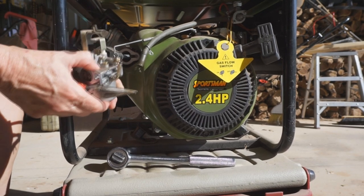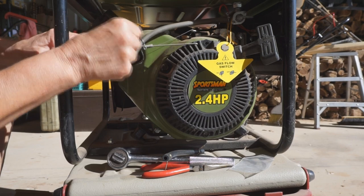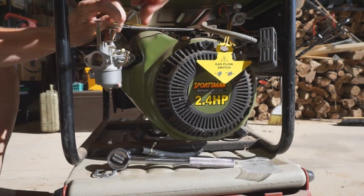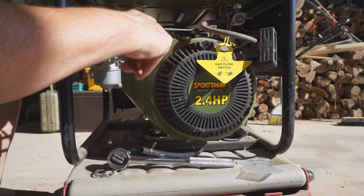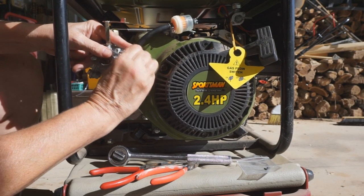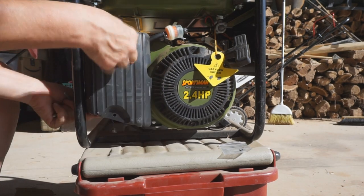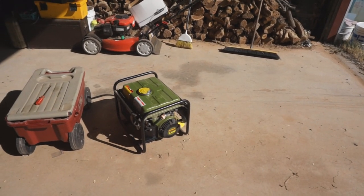So that just popped right off. I'm gonna replace the gaskets on this little spacer here. Carburetor back on. You can probably hear the tree limbs on top of the shed scratching the shed. Got it started. It's not sounding just great, but see if I can't line that out.